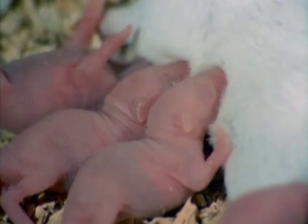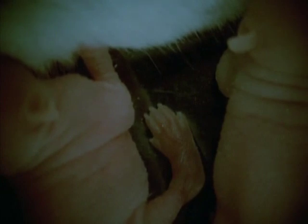As is the case for all mammals, newborn mice receive their initial nutrition from their mother's milk, which is first broken down into low molecular weight components in the digestive tract, and these are subsequently absorbed into the bloodstream.